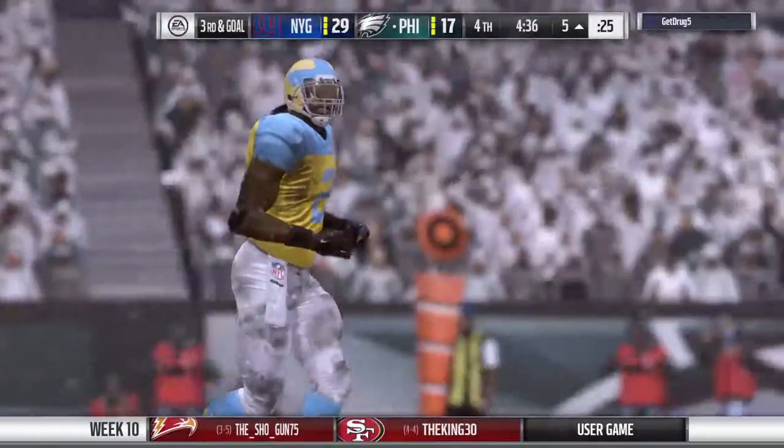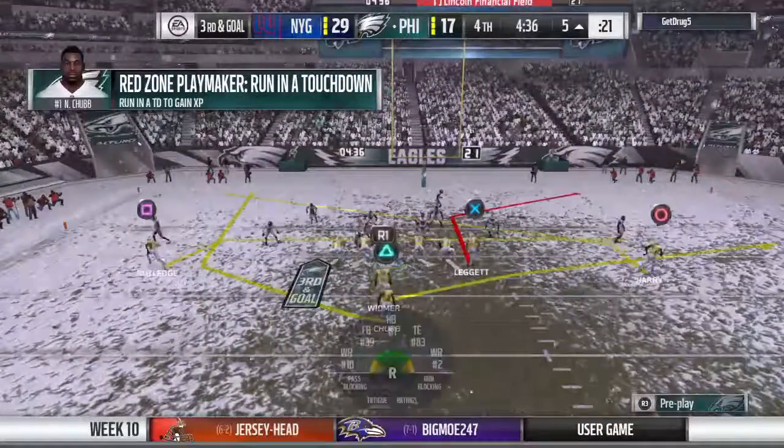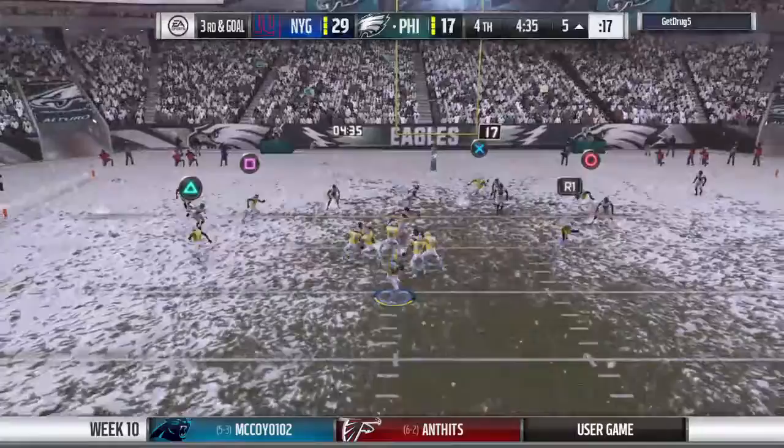In this case, they tried to attack the middle of the field, but this zone defense didn't allow it because they were able to see the ball come off the quarterback's hands, and everyone was able to react to the football and knock it away.